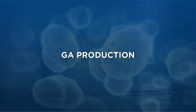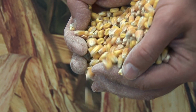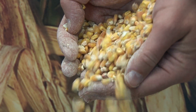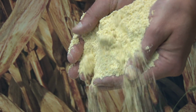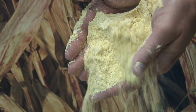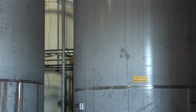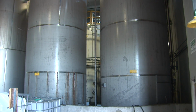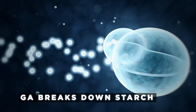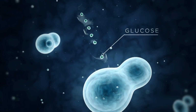GA production. GA, or glucoamylase, is an enzyme that breaks down the starch in ethanol feedstock and converts it into glucose sugar. Yeast uses this glucose sugar to make fuel ethanol. Conventional yeast requires that GA be purchased and incorporated into the fermentation process. This adds time and cost. Transferm makes its own GA, so less purchased GA is needed, which allows producers to save on input costs.